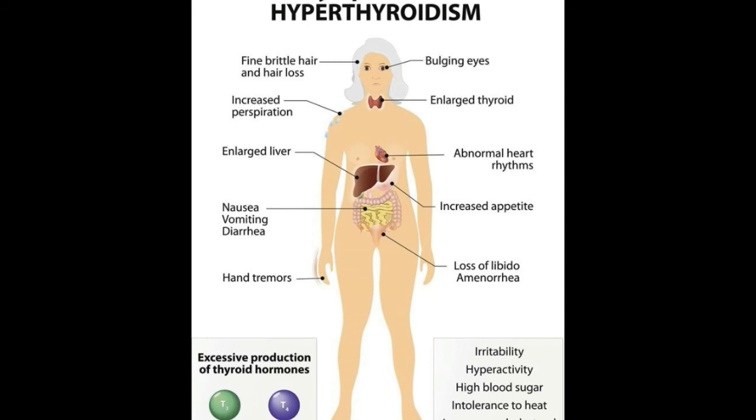Now that we know about the normal size of the thyroid gland, let us try to understand the conditions that can cause the size of the thyroid to increase. The two major disorders of the thyroid gland are hyperthyroidism and hypothyroidism. Hyperthyroidism is caused due to overproduction of the thyroid hormones, whereas hypothyroidism is caused due to the underproduction of these hormones. In both cases, the size of the thyroid gland increases, resulting in goiter.